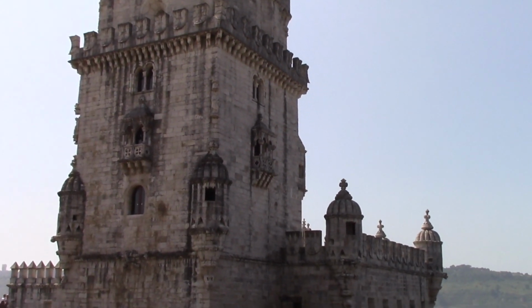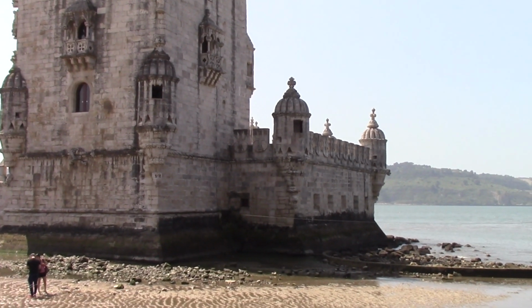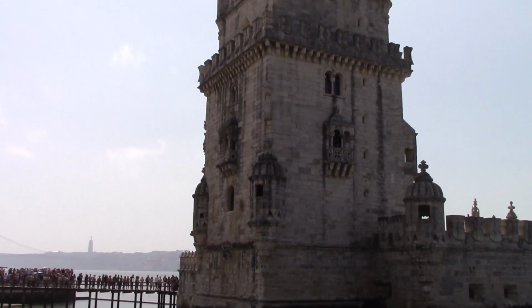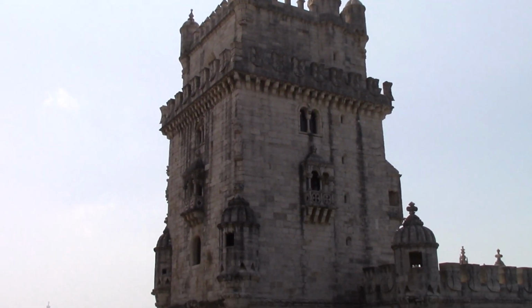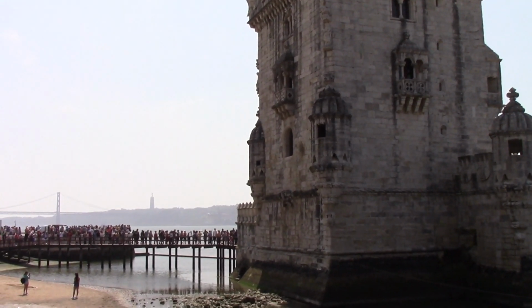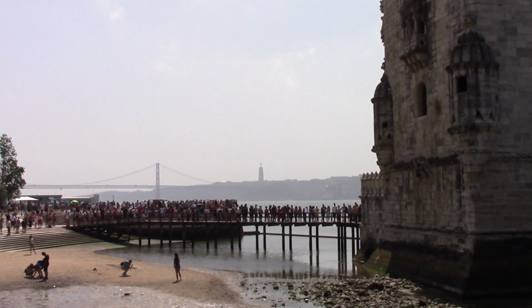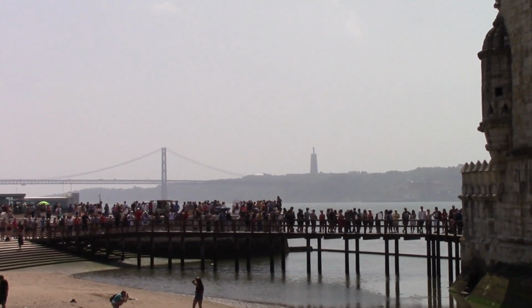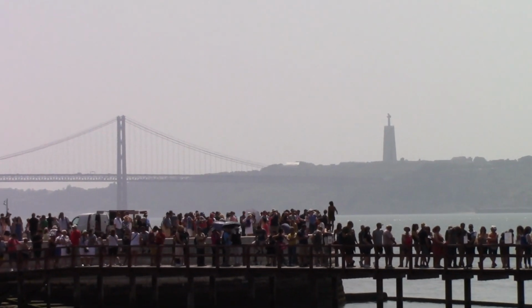The structure was built from limestone and it is composed of a bastion and a 30-meter four-story tower. The tower was built in the early 16th century and it is a prominent example of the Portuguese Manueline style, but it also incorporates hints of other architectural styles. The tower was commissioned by King John II to be part of a defense system at the mouth of the Tagus River and a ceremonial gateway to Lisbon.